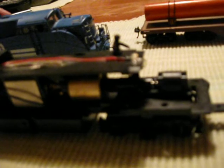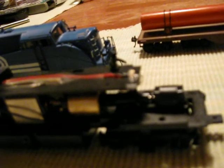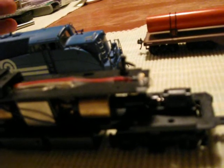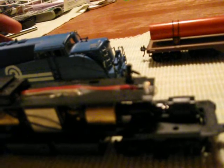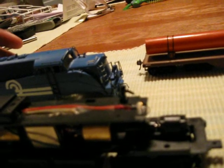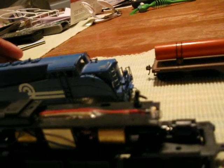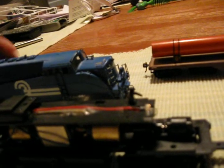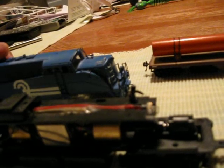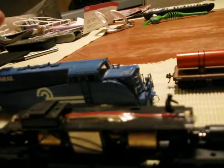This is my second BL2 I owned. Actually, it's not my second. This would actually be my fourth BL2 I owned. A long time ago, about 5 or 6 years ago, I bought 2 Missouri Pacific units, and it was a pretty good steal. The one unit was a good runner, but the other one was just not a good runner. I replaced the wheels on them, I cleaned them, I oiled them, it just didn't work. So unfortunately I had to take those back. But officially in the history of railroading, I've owned a total of 4 of these unique units.